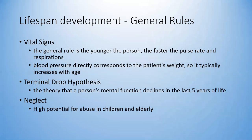General rules, younger the person, the faster the pulse and respirations. Usually the blood pressure corresponds to the patient's weight. So it typically increases with age, so up to about 140 systolic.